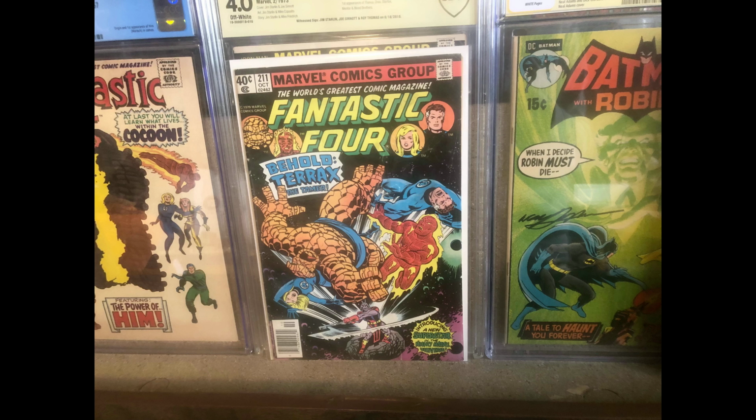But who knows? Terrax, that's a good one to use for that show, or even the aforementioned Nova Corps show. He could be a great villain in there. Who knows? I mean, I'd be interested to see the Nova kind of get set up in the Fantastic Four show, and then later, Terrax kind of jumps ship over to the Nova show.